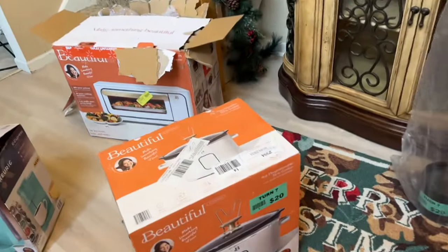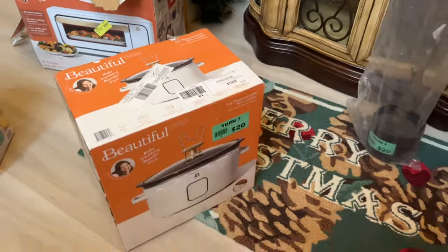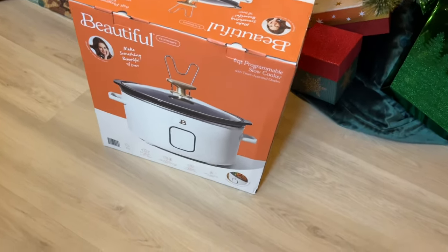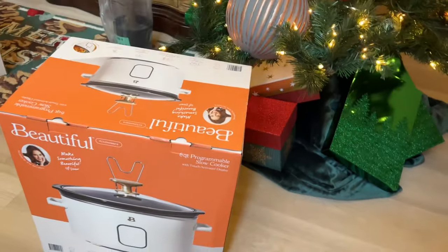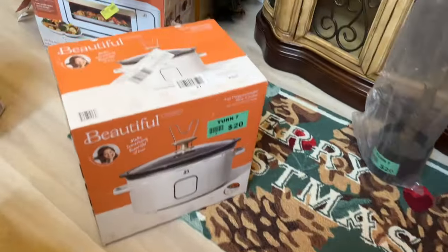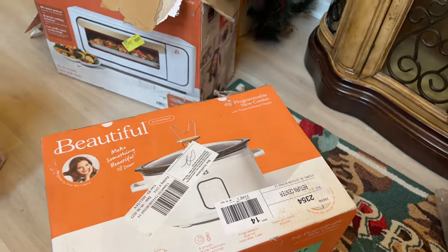But hold on a minute. I want to open this up just to make sure. What I think I'm going to do, I'm going to give this one to Magnolia for Christmas because it's the one that has a perfect box. And then I will take this one. But let's open this box up to make sure it's okay.